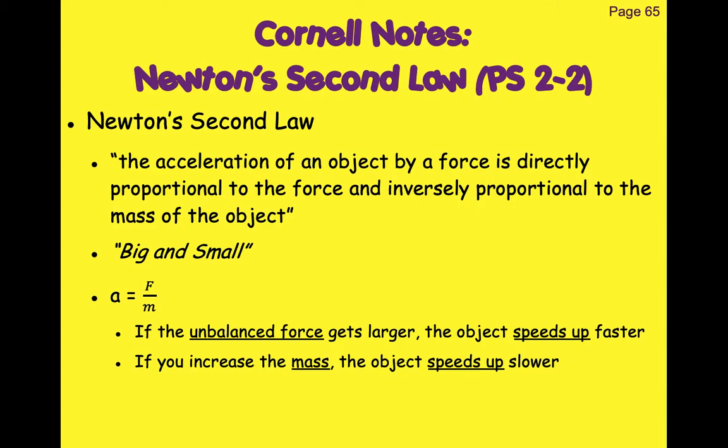The acceleration of an object by force is directly proportional to the force and inversely proportional to the mass of the object, which means two things. The size of the force and the mass of the object will determine how fast it speeds up.